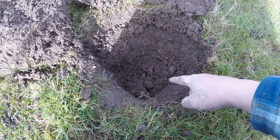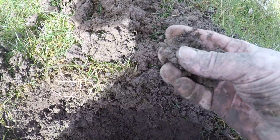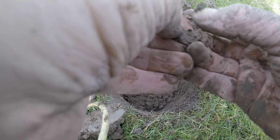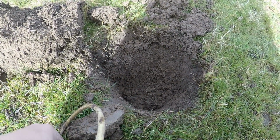Well, I just dug a massive hole. It wasn't in its plug, it was just in the last scrapings there. What have we got here? Good question. What have we got here? It's a penny of some sort. And it looks like George V. Let me just clean it up a little bit for you.